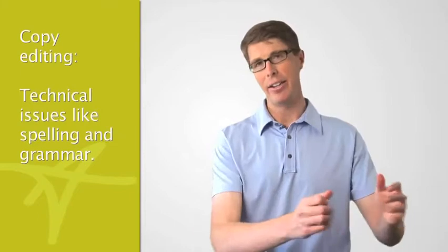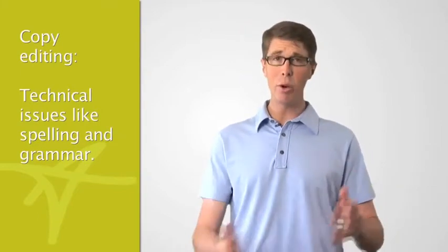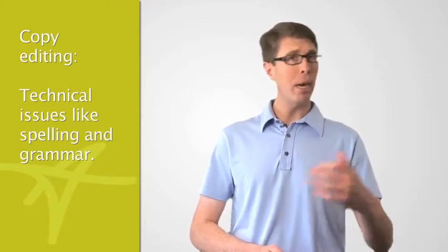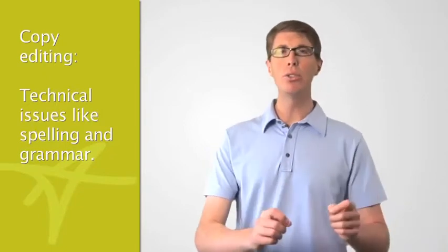The third form of editing is copy editing, and that's probably the one that you're most familiar with. In this form of editing, we're looking for technical issues like spelling, punctuation, grammar, terminology, and issues that are involved in style. This is the micro-editing piece of the book, and this is where it's polished before it goes to that final step.